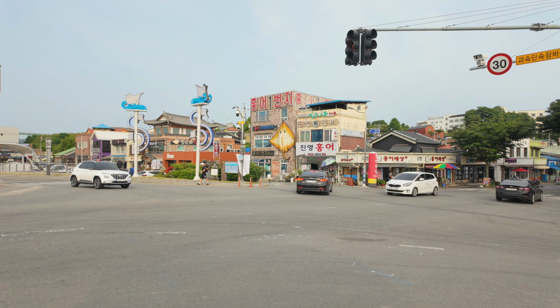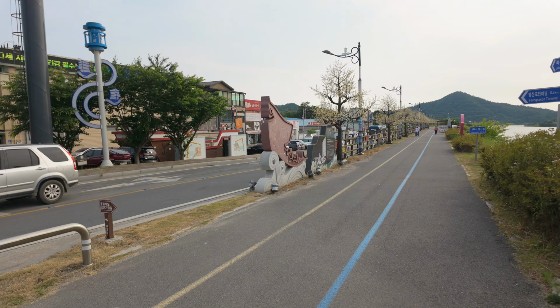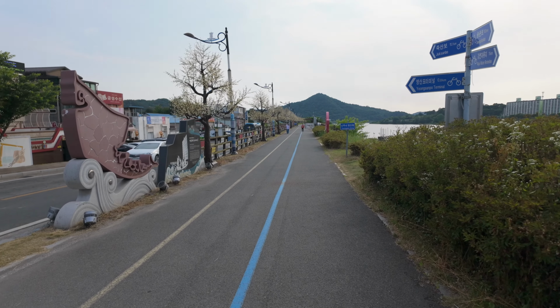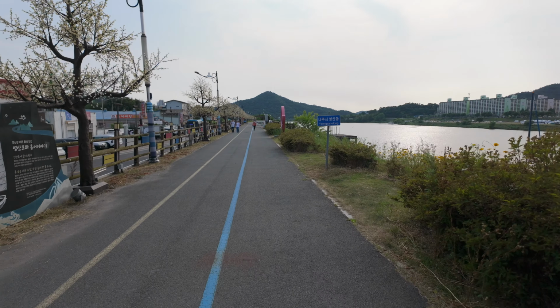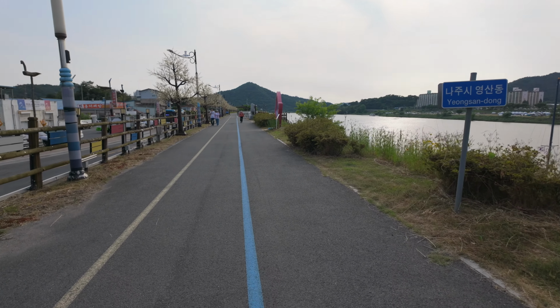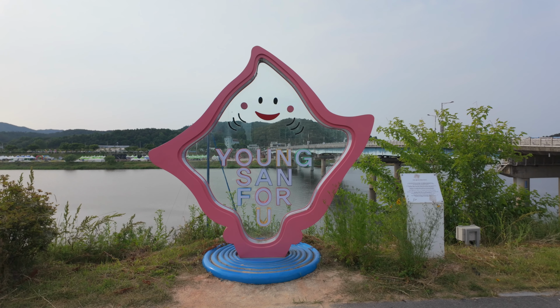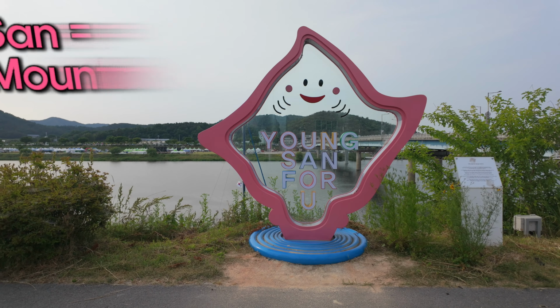You can see statues and murals of it everywhere. There's one over there. There's something here. There's a big friendly one over here. Let's go and see that. And we're gonna bask in the aroma. And not try it at all. And definitely not try it. Young San for you. Young mountain for you? Young mountain for you. That doesn't make any sense.